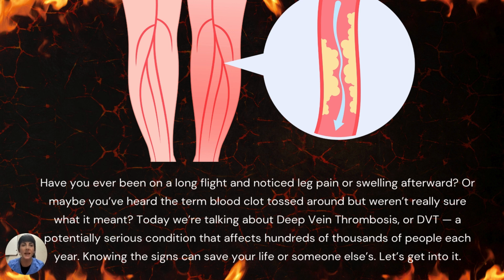So, have you ever been on a long flight and noticed leg pain or swelling afterwards? Or maybe you've heard the term blood clot tossed around but weren't really sure what it meant. So today we're talking about deep vein thrombosis, or a DVT. This is a potentially serious condition that affects hundreds of thousands of people each year. Knowing the signs can save your life or someone else's. So let's get into it, you guys.